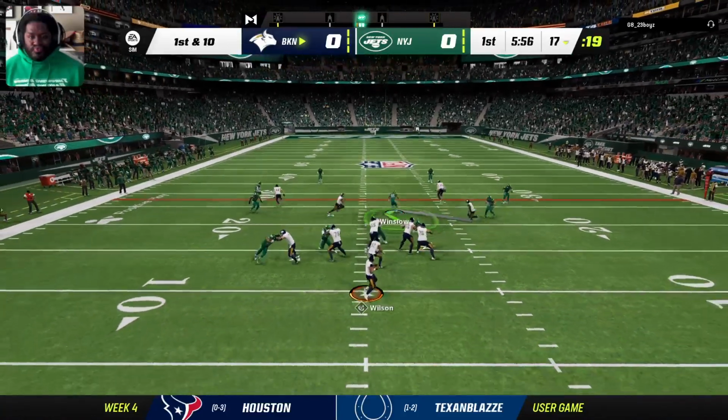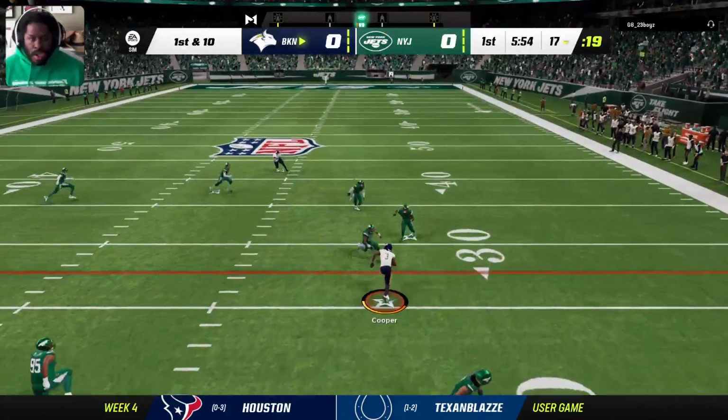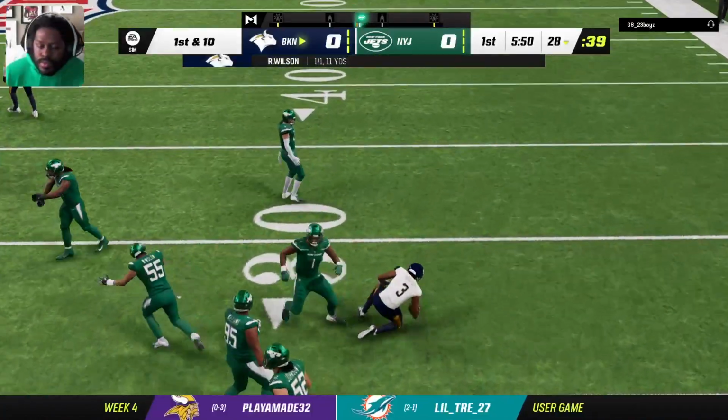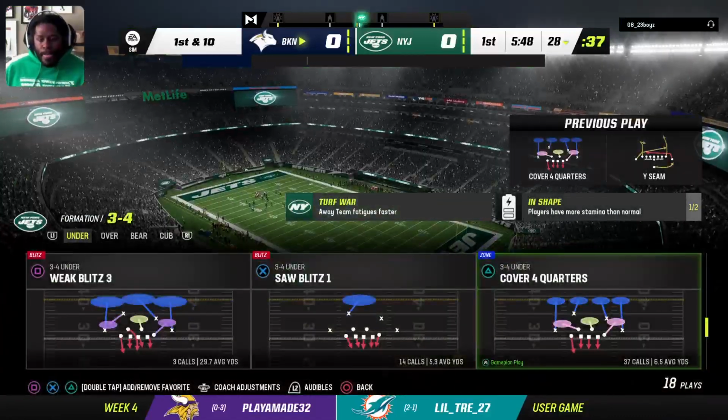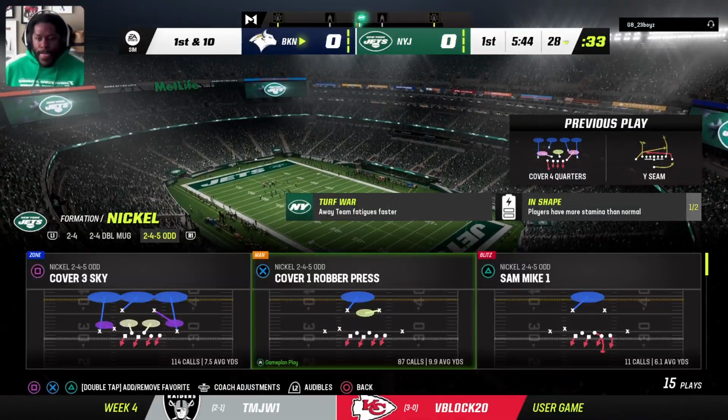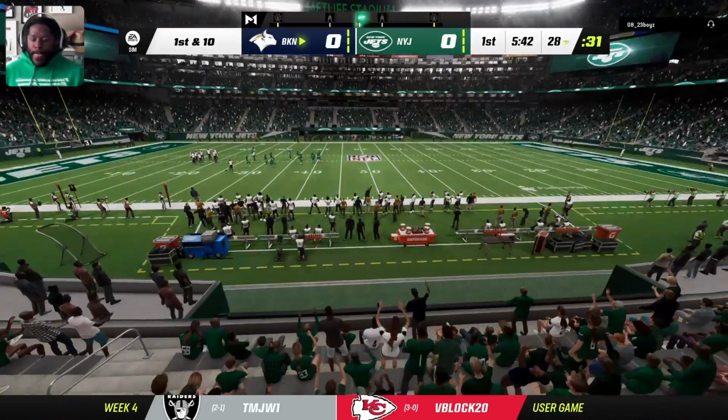Wilson going to come out throwing. And there is Amari Cooper, his first catch. And he's taken down, but not before he gets this across the 25-yard line. That's a pickup of 11 and a first down on their first offensive play.